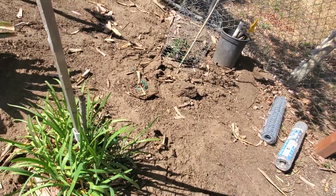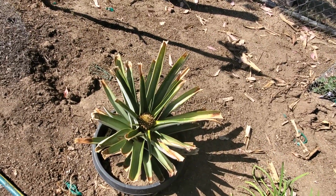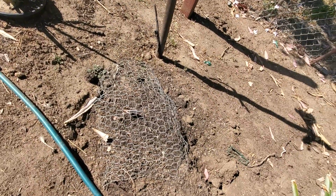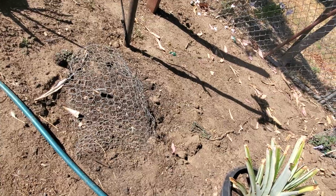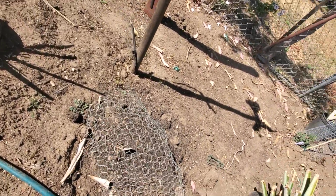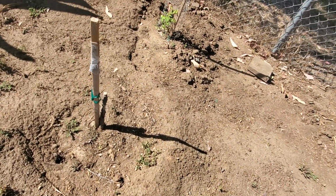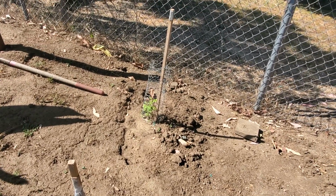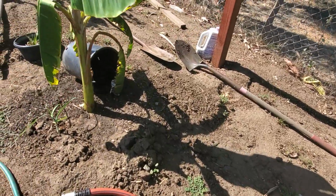This was a mango tree that died with a freeze. Here is another pineapple plant. I had a dwarf Brazilian and he came back and I don't know what happened. I think rabbits or some animal that likes banana leaves attacked it. Pineapple, another branch or trunk of a dead mango tree. That's a raspberry plant. Here is a pineapple plant.